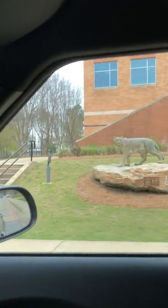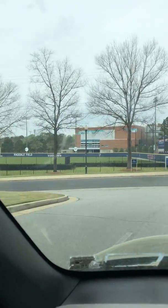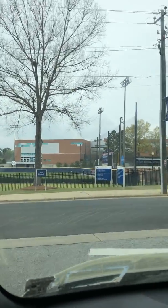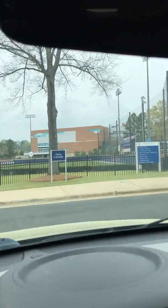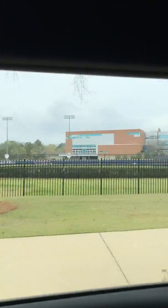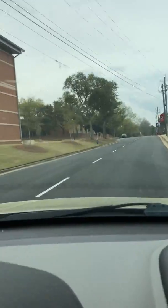So that's fun. And then, like I said before, here's the other side of the baseball field. That big building you see off in the distance, I forget the name of it, but it's a big conference center. So when we have conferences on CSU's campus, they will be in that space there. It's really nice. We did our orientation when we first came on as new faculty in that particular building over there.